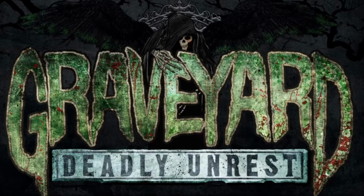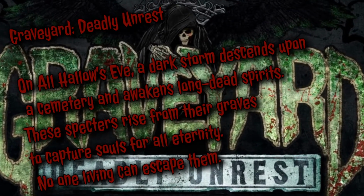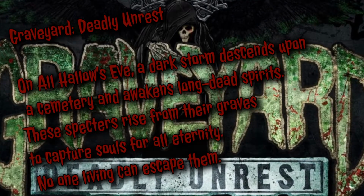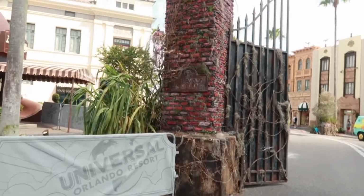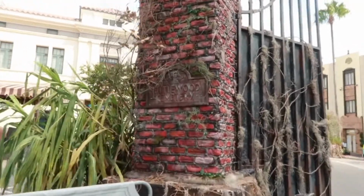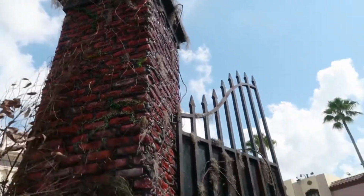So, guys, we're checking out the scare zones. All the scare zones and houses have been announced. So we're here to look at all those, get our pass holder magnets, and all that good jazz. Everybody else's videos make this look tiny. But no, this is really freaking massive.